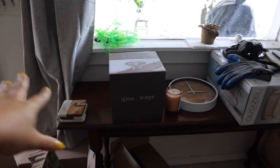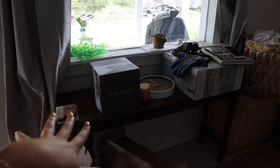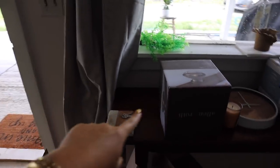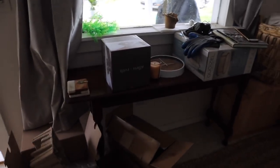And this is gonna be so fun, having a little side table that I can decorate for all of the different seasons and holidays and stuff. I'm really excited about that. So we're gonna get a little lamp probably to put up here too and just decorate that really nicely.